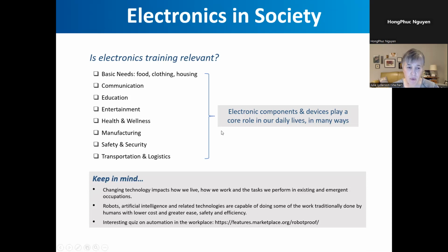And I like to put a couple of things to keep in mind on some of these slides. The first one is that changing technology really impacts the way we live and the way we work, the tasks that we do in various occupations. So it's important to look at emerging occupations that haven't existed in the past that are just coming into existence now. We know that robotics are actively in use. We know robots and artificial intelligence related technologies are capable of doing work that historically was performed largely by people. And now we have these other tools that can accomplish this work more safely, at lower cost, easier, or more efficiently. So it's really important to consider that as you're considering your career training options.